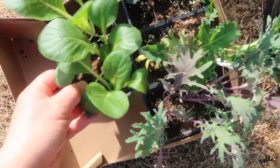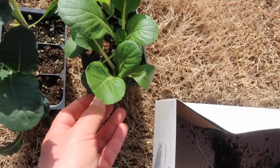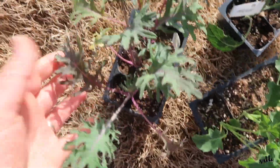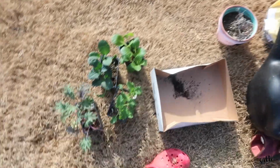I'm gonna go ahead and get these seedlings planted. I'm gonna get them watered in. I got the bok choy, some kale, dino kale, and I got some curly kale and some red Russian kale. This is my favorite kale. So I'm just getting my bed watered in right now, and I'm gonna get these planted up.